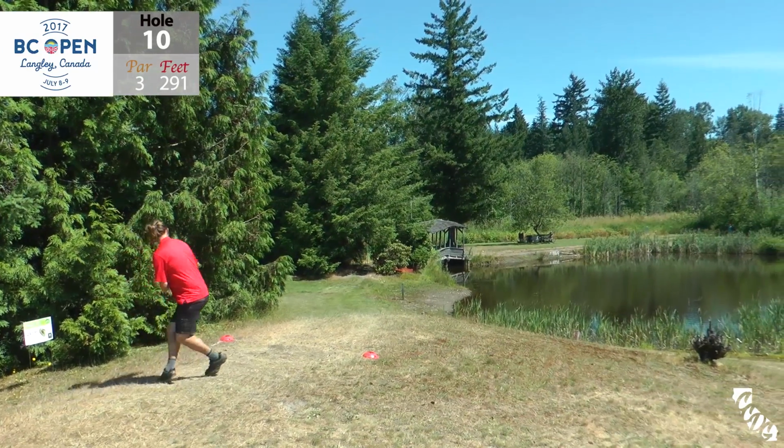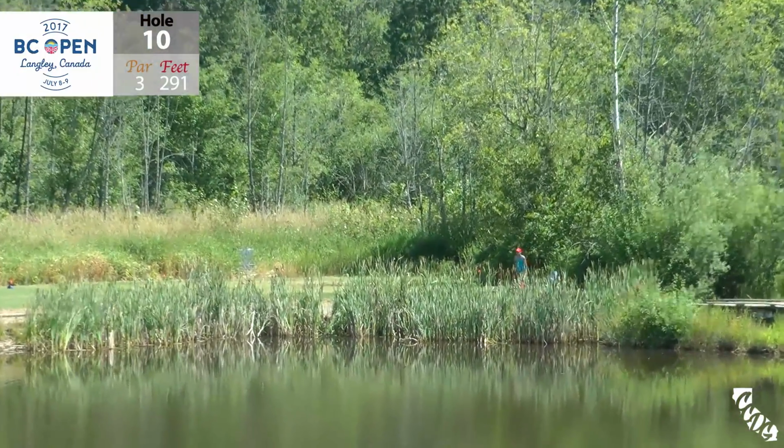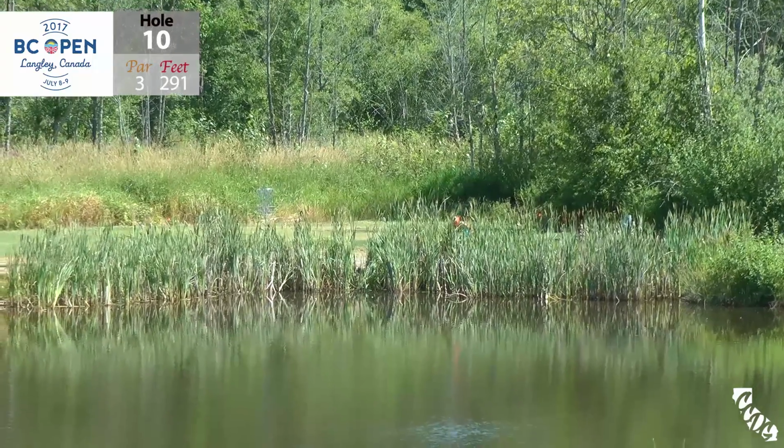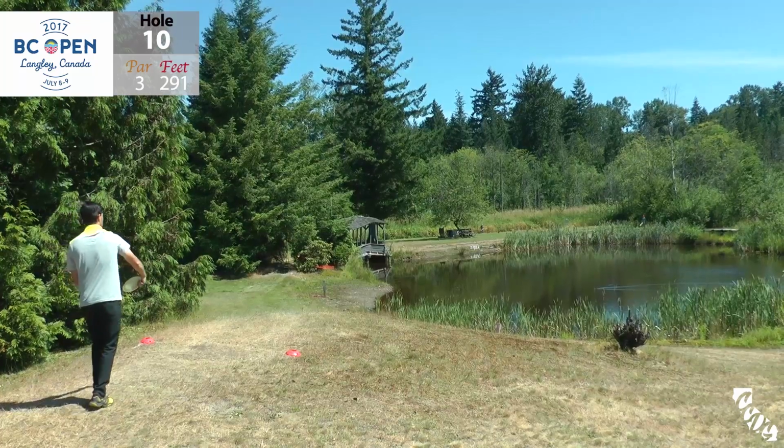Ben, up third. And taking a strangely low line. He's challenging the reeds, and, oh, no. I think he's OB. I think he might be. He might be safe, though. Yeah, it's close. Yep.